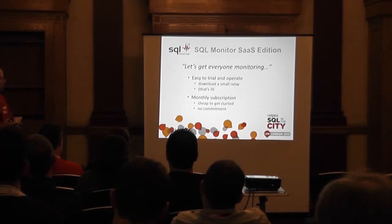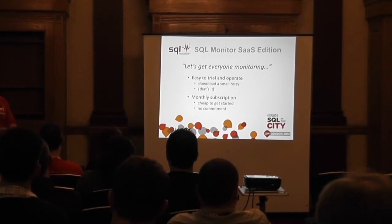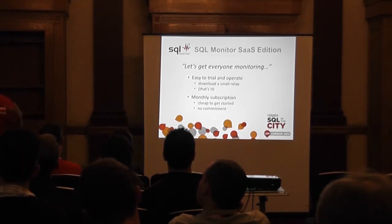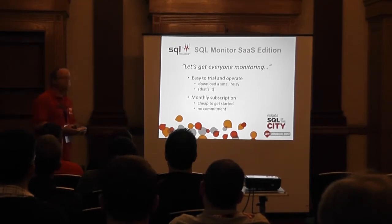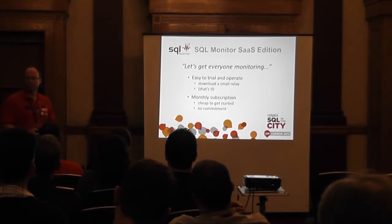So we're likely to have a first edition available, I believe late August. We're going to try and make it as easy to try out as possible, rather than having to set up the on-premise environment, and I'll show a quick slide about the architecture, just to help people get their heads around it. You will download a small thing that we're going to call a relay, which in effect collects data and passes it up to the hosted service, and that would be it. It will be based on a monthly subscription, so you would only pay for it as you're using it: relatively low upfront cost, no commitment.